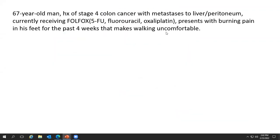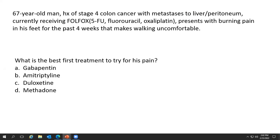So we will start with a case. We have a 67-year-old man with a history of stage 4 colon cancer with mets to liver and peritoneum, currently receiving Folfox, who presents with burning pain in his feet for the past 4 weeks that makes walking uncomfortable. What is the best first treatment to try for his pain? Gabapentin, amitriptyline, duloxetine, or methadone?